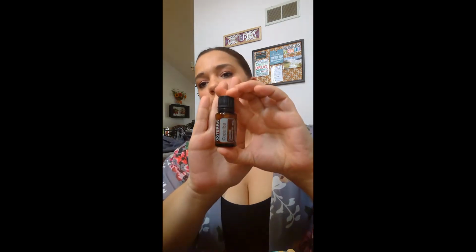Our next one is going to be copaiba. Copaiba is going to open up those CBD pathways. It's good for enhancing the benefits of other oils. It's also good for cellular health. It'll help with regulating inflammation.